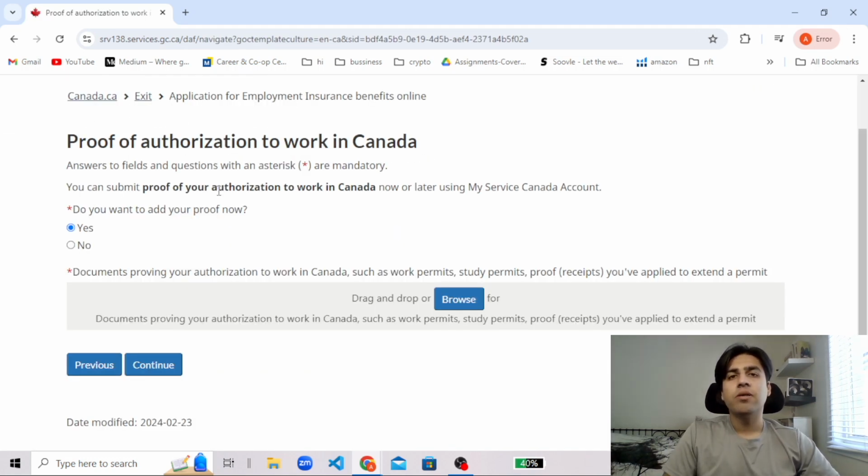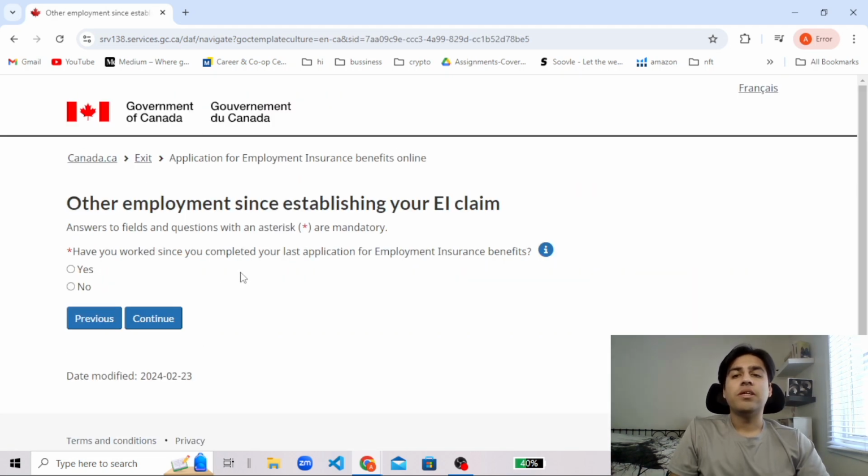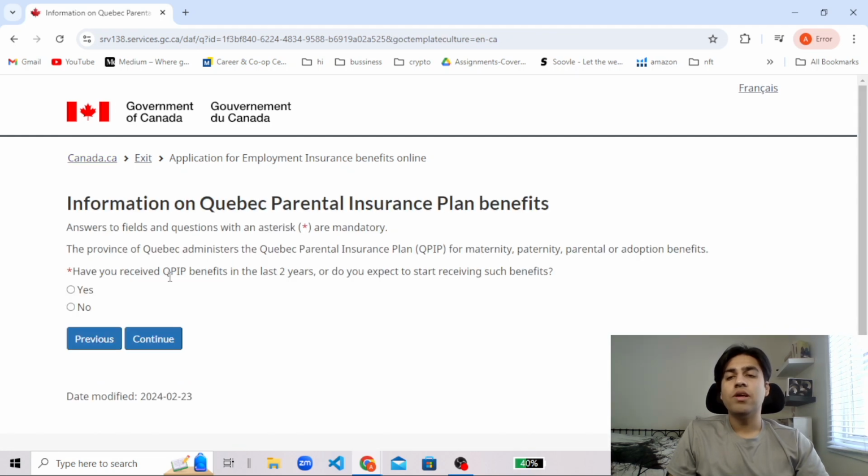Now they're asking for a proof of work authorization. So if you have a study permit which says that you can work in Canada, you can add that study permit here in the Dropbox. And if you don't have that, and if you have an external work permit which says that you can work, you can attach that work permit here and then press continue. Have you worked since you completed your last application? You select no, continue.